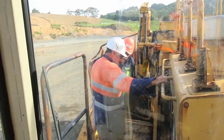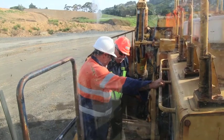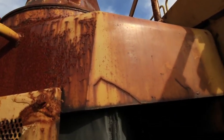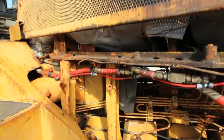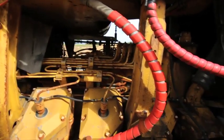So like a boat, there's plenty to hang on to. Plenty to hang on to. Yeah, you've got to maintain 3 points of contact on a machine like this because you're so high. Yeah, sure. And that's the donk that drives it. God, it's massive. She's a rather large engine. Yeah, 1, 2, 3, 4, 5, 6 on that side, or is it 5? No, 6. And 6 on the other side.